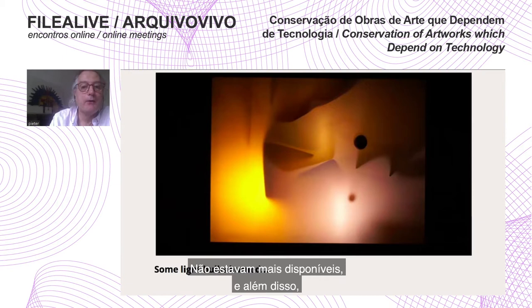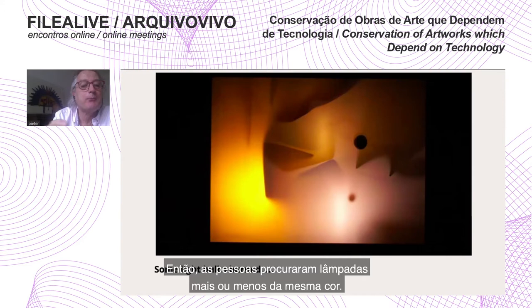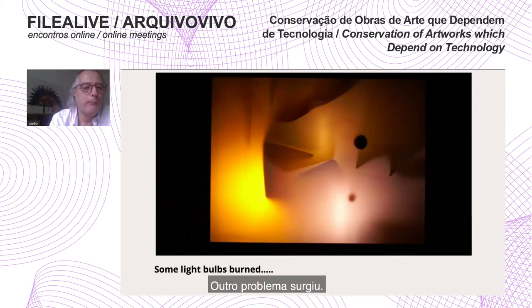And also the artist painted some of the bulbs himself. He developed a technique of using a certain kind of paint that was not burned by the heat of the lamp. And so people tried to find lamps more or less in the same color. But with this, the character of the work, the visual aspect of the work changed. And then another problem occurred. When you use incandescent bulbs, they start burning with less intensity over the years. And they start to make different designs, different compositions.